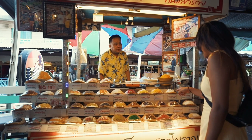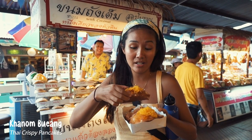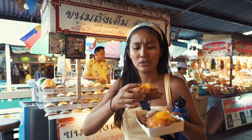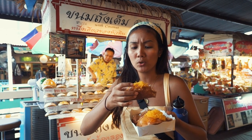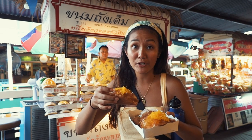So now I'm gonna try thang tim for the first time. It is a kind of crab here in Thailand. I think this is with the old coconut shreds, I believe, golden coconut shreds. And this one costs 50 baht for 3.